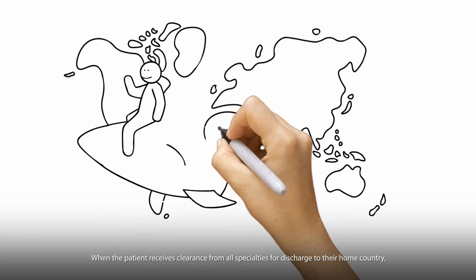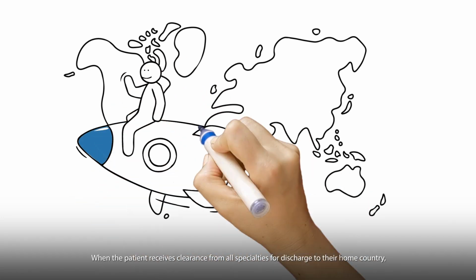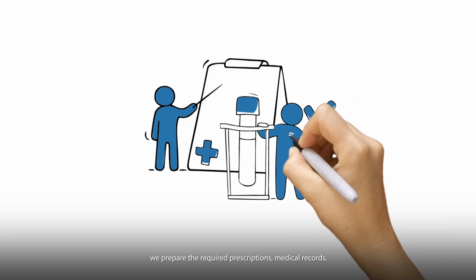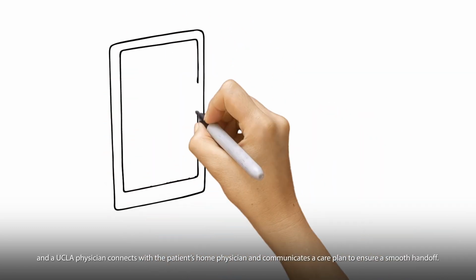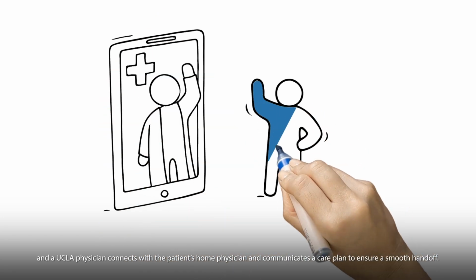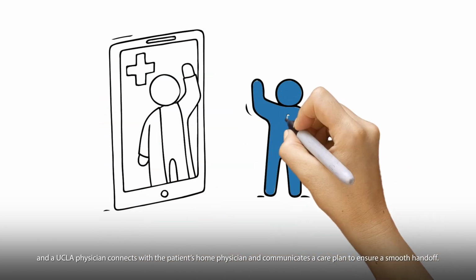When the patient receives clearance from all specialties for discharge to their home country, we prepare the required prescriptions, medical records, and a UCLA physician connects with the patient's home physician and communicates a care plan to ensure a smooth handoff.